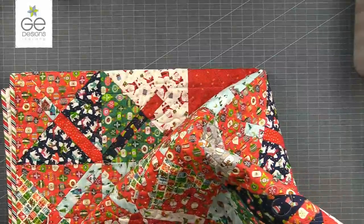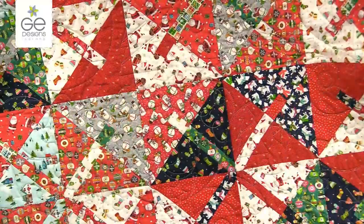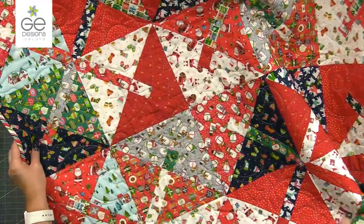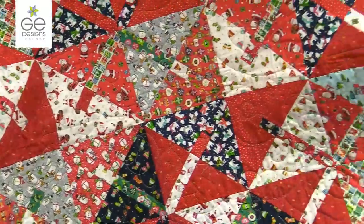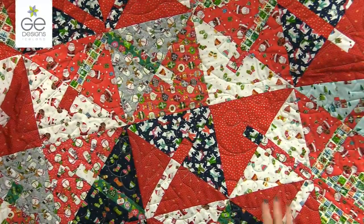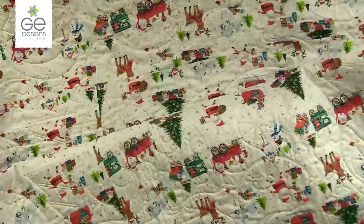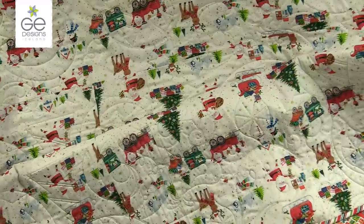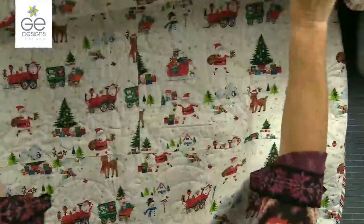It's so cute. I really love this fabric in here. It's so much fun and whimsical. How cute is that? Snowmen, Santas, gifts, polar bears, and a little bit of sparkle with that metallic gold. And Santa Express has a print that we sell in 1 yards and 3 yards that I really love. So I had to use that for the back.